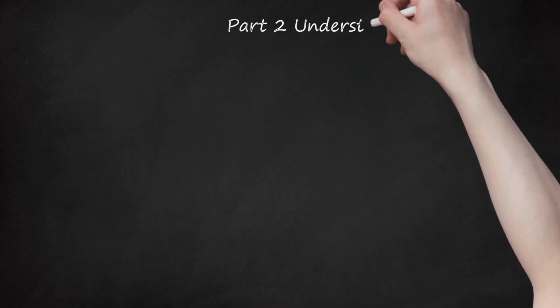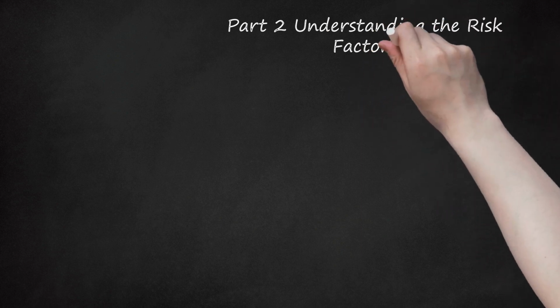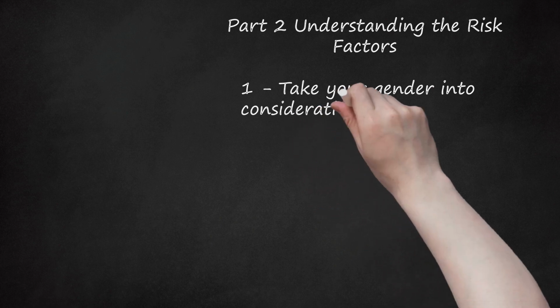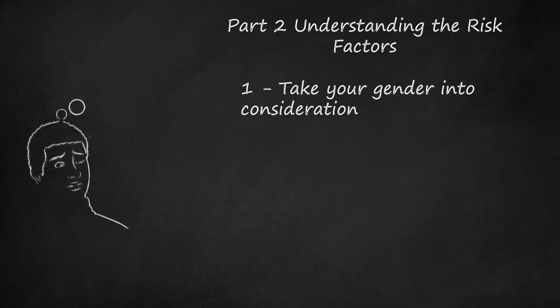Part 2. Understanding the risk factors. 1. Take your gender into consideration. Men are more likely to develop hernias than women.